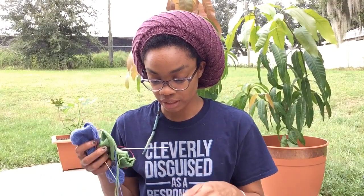I have finished the gusset on both of them, so I'm just working down the foot now. And hopefully, these will be done before 2020. Fingers crossed. That's the only work in progress that I have that actually has stuff to show you.